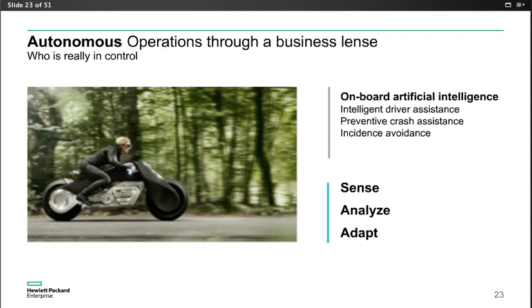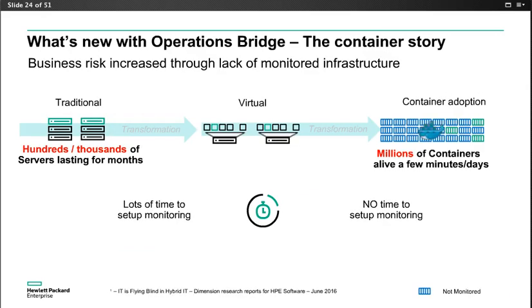When you look at it, the core fundamental items needed to drive these things are sensing the environment, being able to look ahead from the information you're sensing, analyzing what could happen in real time, and then adapting the speed of the motorcycle, braking, etc. Those happen to be the core capabilities of the Operations Bridge, and in the coming slides you'll see how we have adapted the Operations Bridge toward more autonomous operations capabilities, and I'll talk about that in a second.